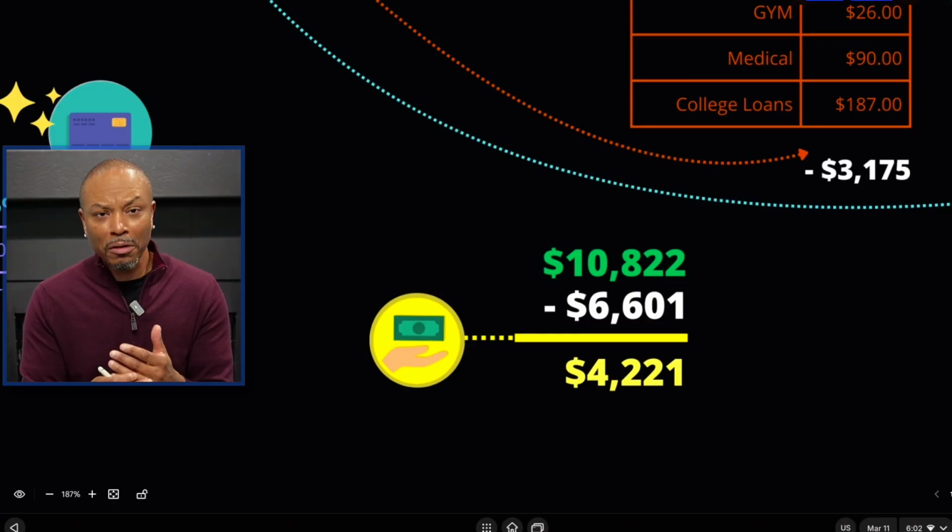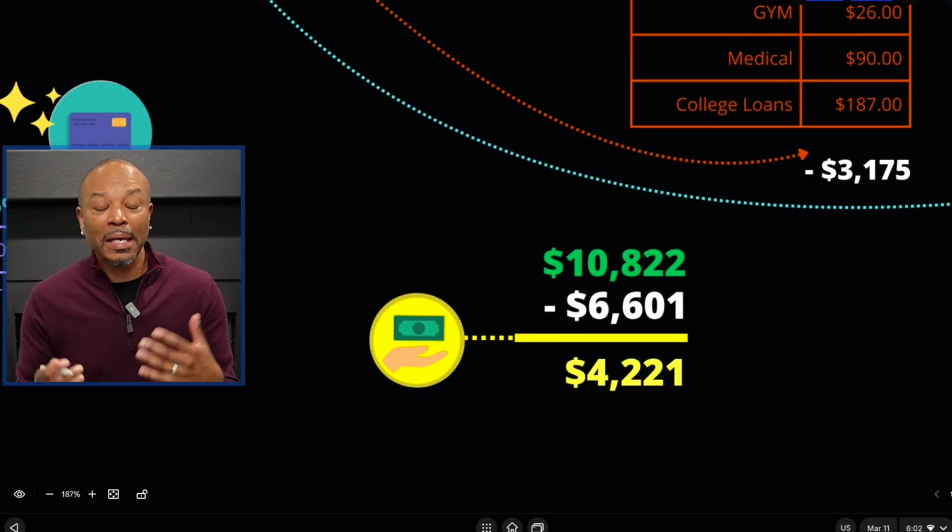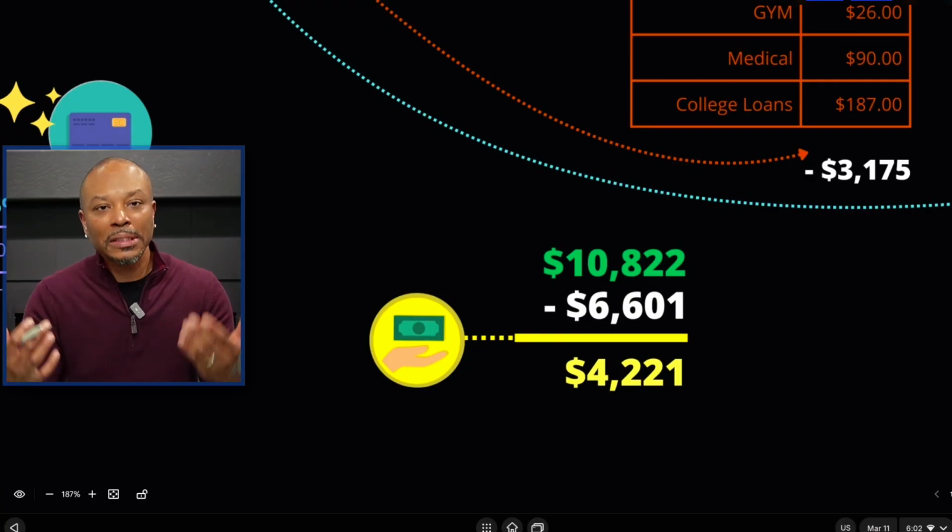How do you put it, sweetheart? You can be debt-free and broke at the same time? Sure can. So even though this is possible, I don't find that to be the right solution. And now let's go a step further.